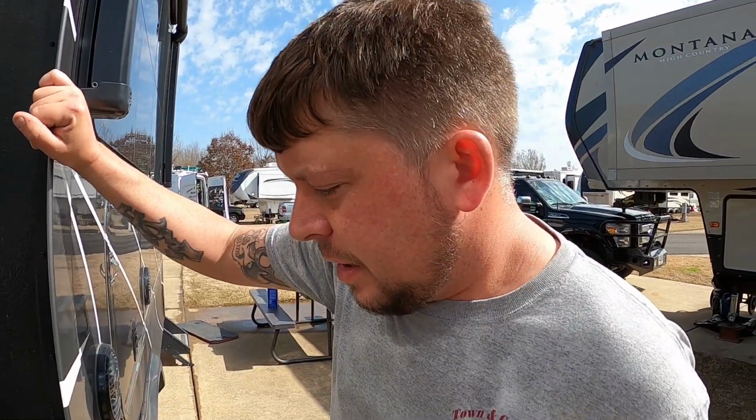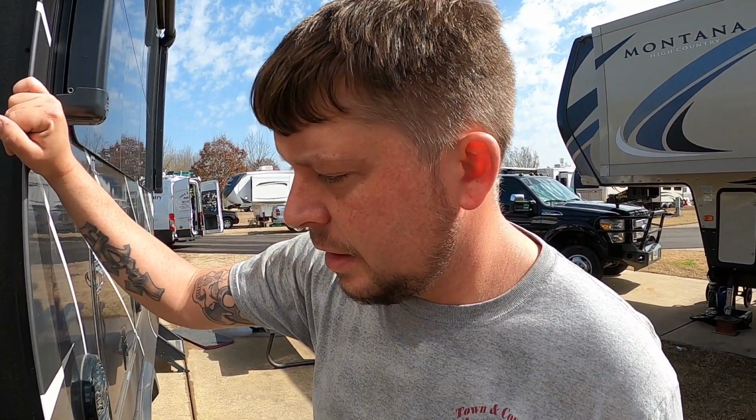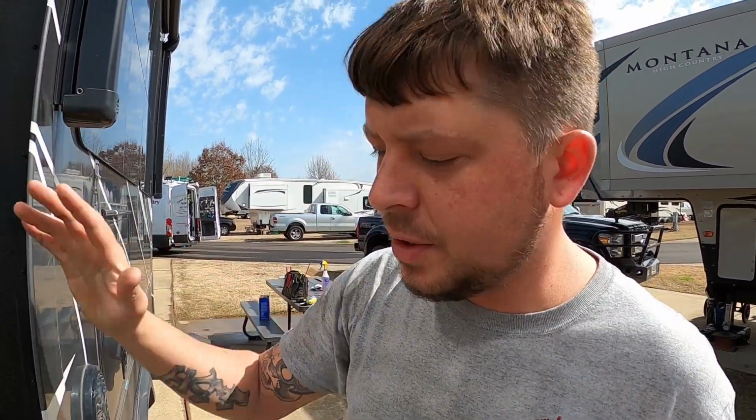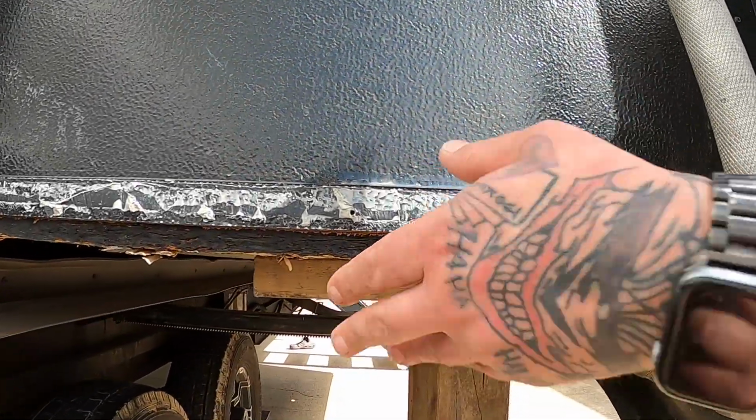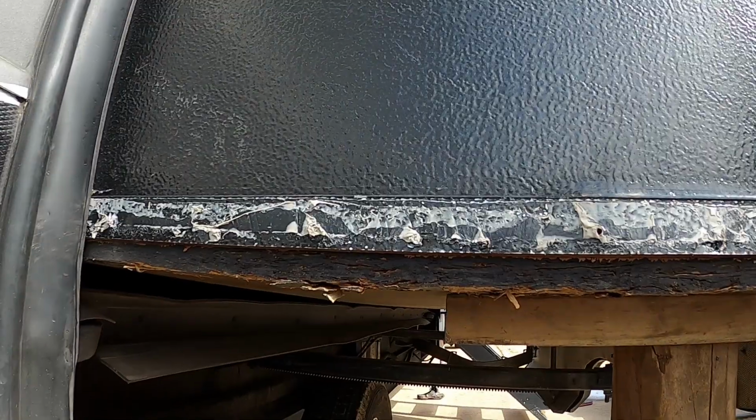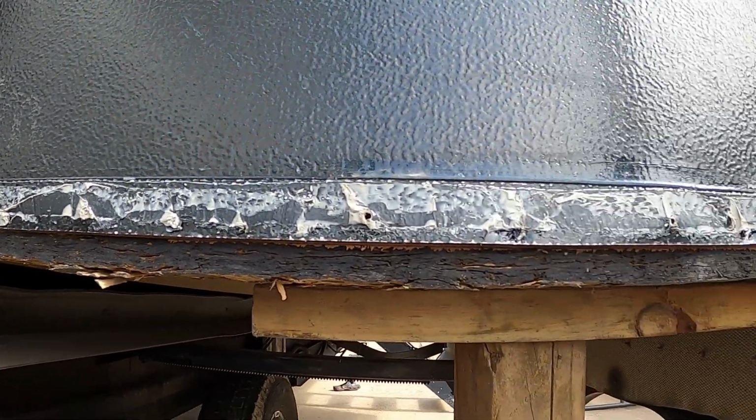So what's different about this side? I already showed them that there's evidence of water being in there. Yes, most definitely. So this ski right here was cracked, caused a little bit of water damage on the floor. You can see the little bit of splintering. That's just over time what has happened.